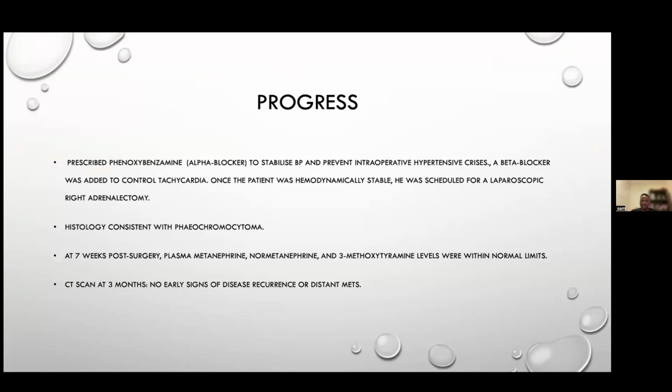So the patient is started on phenoxybenzamine, which is an alpha blocker, to stabilize his blood pressure and prevent intraoperative hypertensive crisis. A beta blocker was later added to control tachycardia. And once he was hemodynamically stable, he was scheduled for laparoscopic right adrenalectomy. This was done, and histology was consistent with a pheochromocytoma. He recovered well, and we repeated serum metanephrines 7 weeks post-surgery, which were within normal limits. We repeated a CT scan at 3 months, which showed no signs of disease recurrence or distant metastasis. So the patient is recovering well with no signs of metastasis.